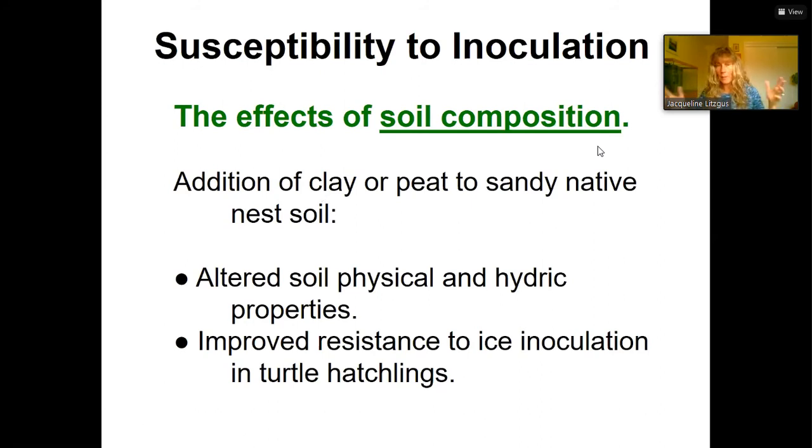And again, because painted turtles are such a wide-ranging species, they probably experience these different types of substrates in their natural environments. And so this presumably is reflecting reality.